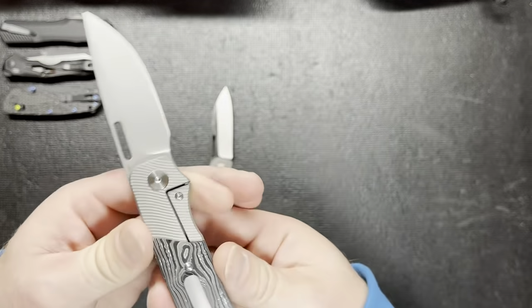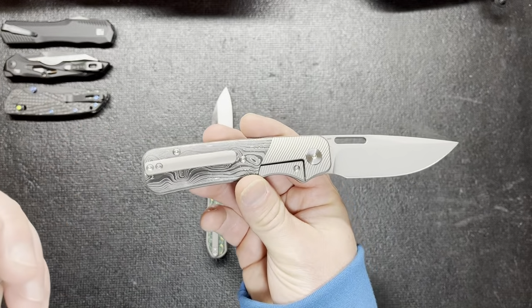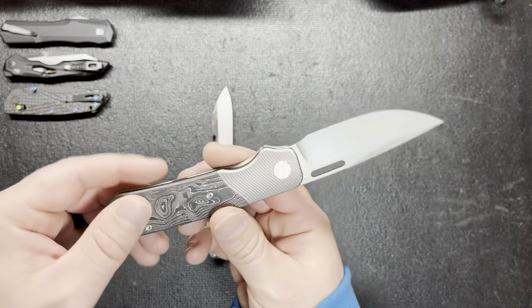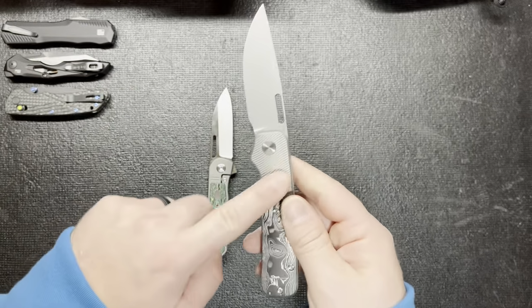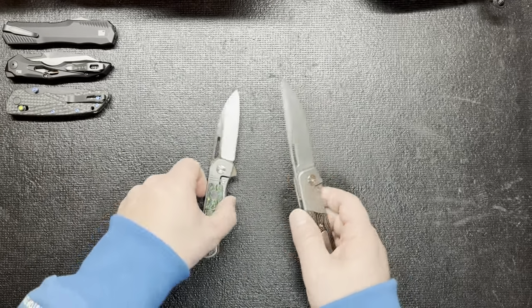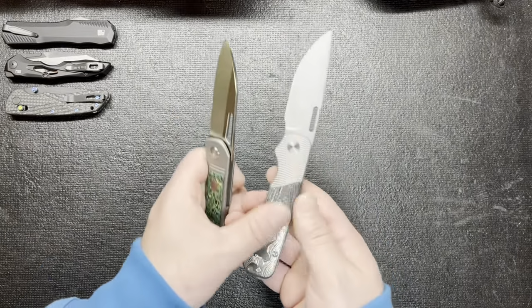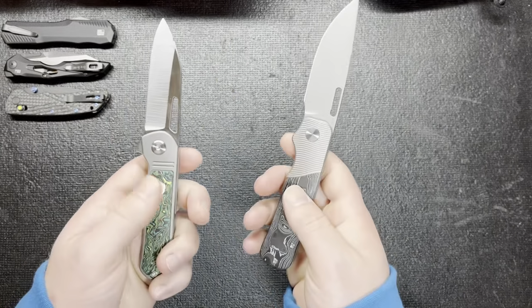I always liked the color black, and I like the color silver, but when they come together, it makes it look 10 times better. And then you add the titanium and everything to it, and you have a knife that just pops. And they feel great. It does feel great in your hand and everything like that. So that's a good thing also.